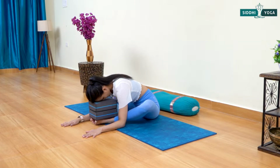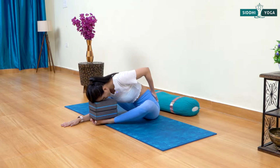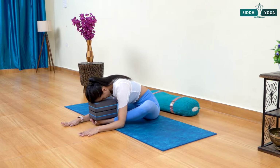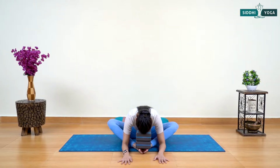Stay here for a few seconds and feel the proper stretching to your hips, back, inner thighs and your lower belly. The supported Baddha Konasana will really be helpful to make the entire body at ease and help us to control the mood swings. Hold and stay here for a few seconds or according to your capacity. Breathe 5 deep breaths.